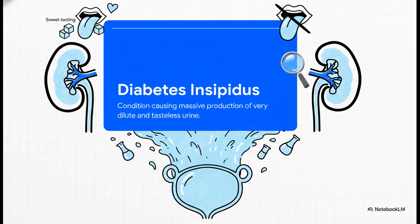Insipidus literally means tasteless. So diabetes insipidus is characterized by making massive quantities of extremely dilute, totally tasteless urine. And this is the historical contrast to the much more famous diabetes mellitus, where mellitus means sweet tasting because of the excess sugar spilling into the urine. For our explainer today, though, we are focusing strictly on the tasteless, high-volume flow of diabetes insipidus.